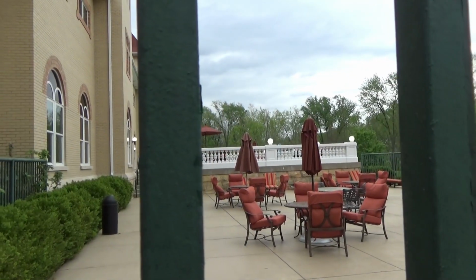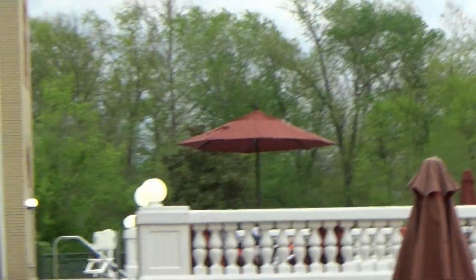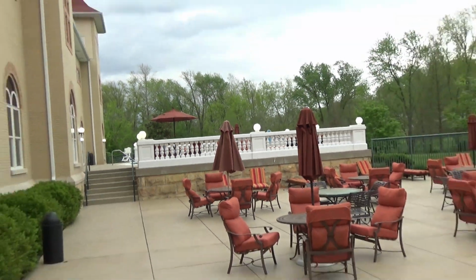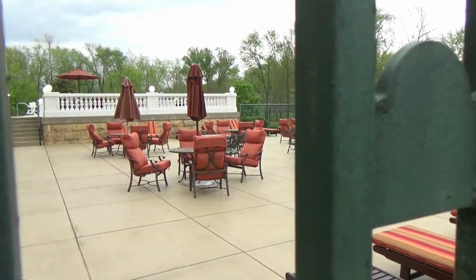So the outdoor pool is up here on this top deck. You just can't see it because we can't get in there without the room key. And then this is the outdoor patio.